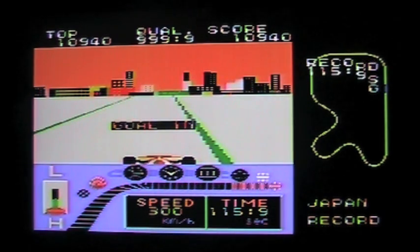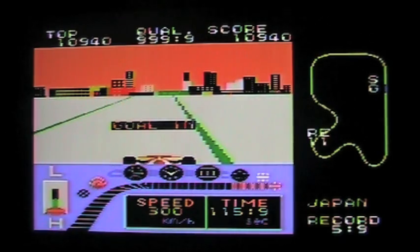Overall, the SG-1000 is a great collector's item, very interesting system, part of history for Sega.